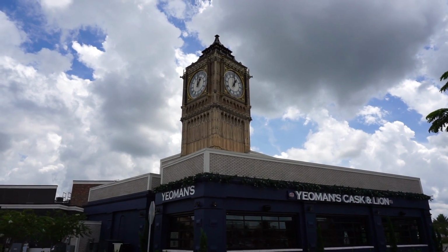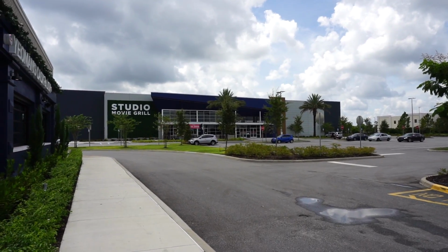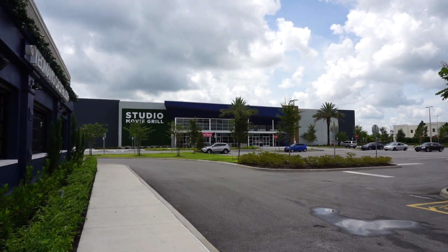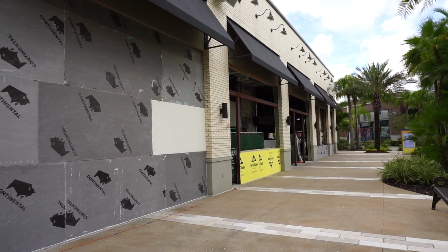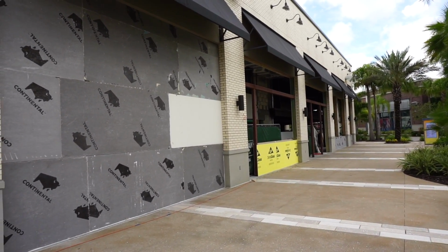Wow. Perfect timing. Right across the way there is the Studio Movie Grill. I believe you can eat dinner while you're watching a film. Seems like they're still building and adding on to this place. It's not complete yet, but there's a ton of establishments here already.